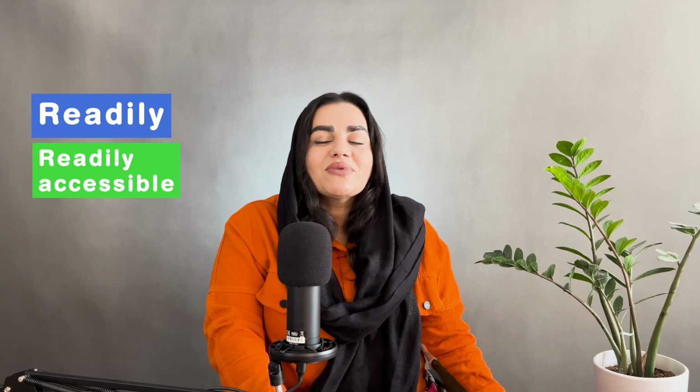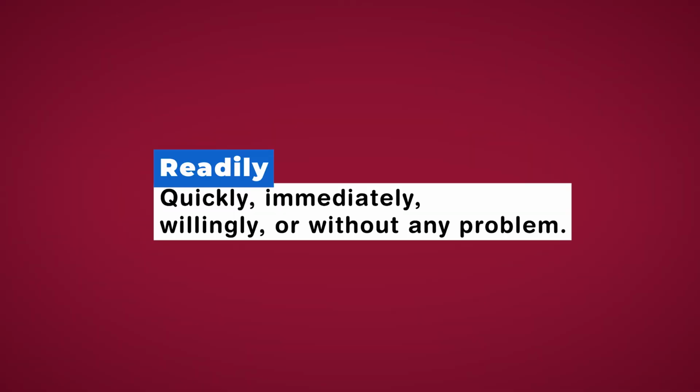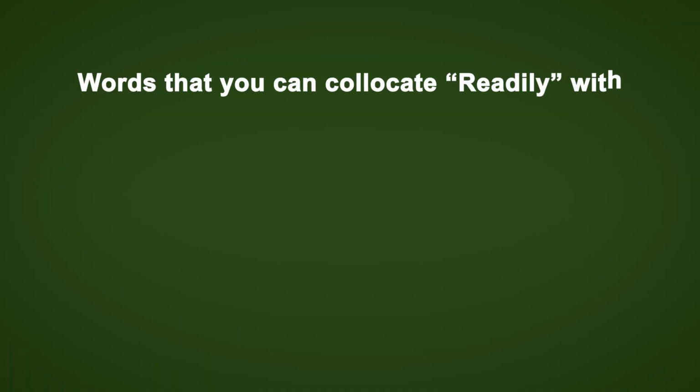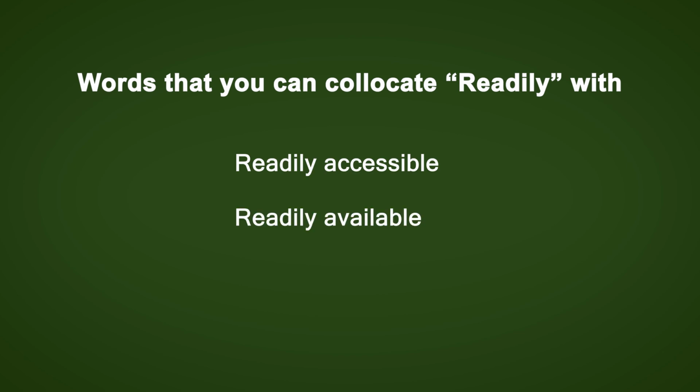Here is number 11, readily. Readily accessible. Readily means quickly, immediately, willingly, and without any problems. For example, all of our files are readily accessible for you to download. Readily accessible, readily available, readily adopted.